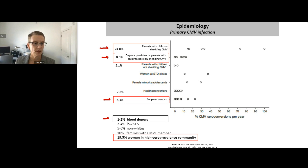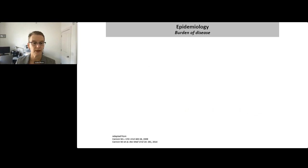And then the seroconversion rate in women in high seroprevalence communities, meaning communities or countries where nearly all individuals have had CMV in the past at a very young age, which is different from the 30 to 50% seroprevalence that I was talking about earlier. So the rate of new infection or reinfection, or even those small number of women who are seronegative, they get CMV infection at a very high rate as well, because there's a lot of virus going around a community where the vast majority of people are infected already.